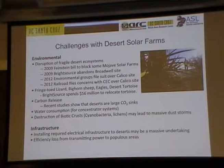There are lots of endangered species in deserts. One of them is the desert tortoise. This is causing BrightSource all sorts of pain and agony, because they've so far spent $56 million just trying to save that turtle at the site where they're going up.